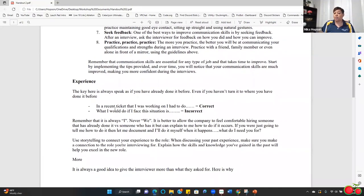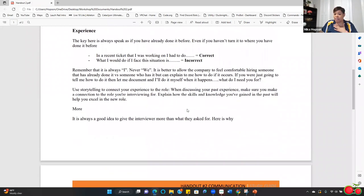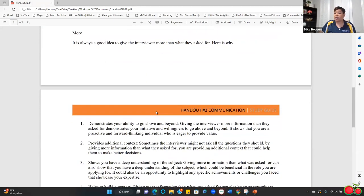So when you're giving your experience, which we talked about, and in a recent ticket that I worked on, I had to do X, Y, and Z. This is the correct way. What I would do if I face a situation is, this is the incorrect way, because this is you telling me your process, okay? Give me more than what I asked for is what we talked about.